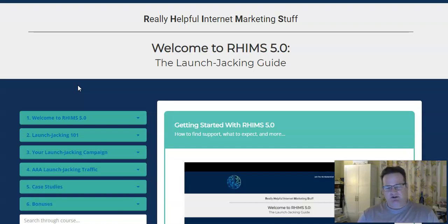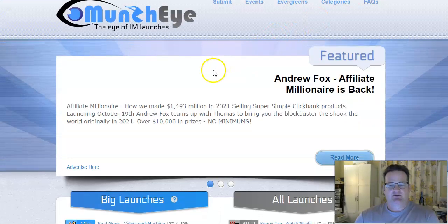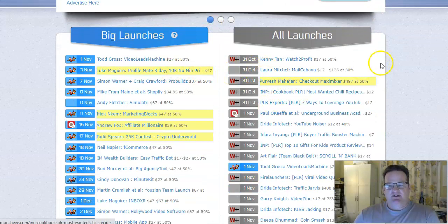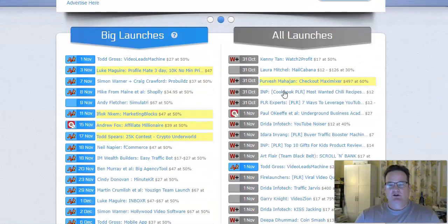And the beauty of it, from my take, is I've seen lots and lots of courses about launch jacking. Again, launch jacking is not something new. And in fact, if we go over to Muncheye, this is a calendar where you can see products that are being launched in the internet marketing space. You can see, this is October 31st, 5 products are launched just today. And if we go to tomorrow, 12 products are being launched just tomorrow on November 1st. So this is a really good method to start making some affiliate commissions and really start that snowball effect to build up your affiliate business.